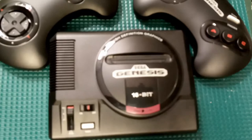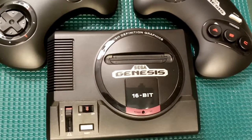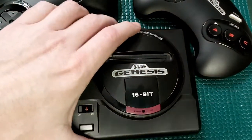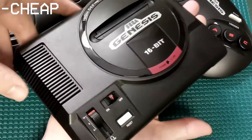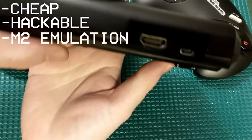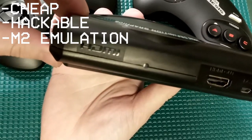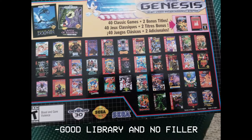If you're new to Sega, or new to retro gaming in general, and you're looking for a place to start, I highly recommend the Sega Genesis Mini. It's cheap, very hackable if you want to go down that route, the emulation is great, and the library of games is top-notch. None of the games included feel like filler, and many of them are ridiculously expensive in cartridge form.